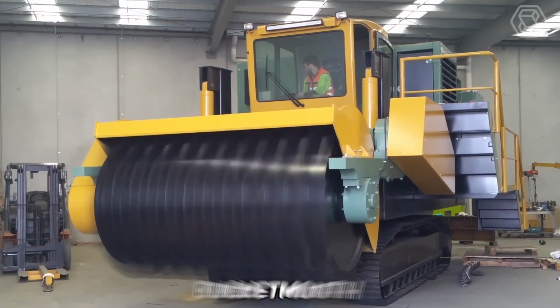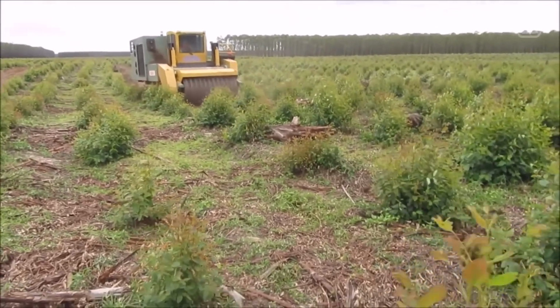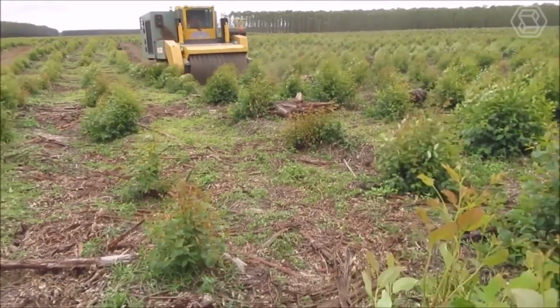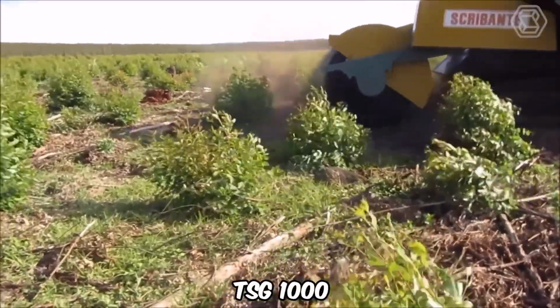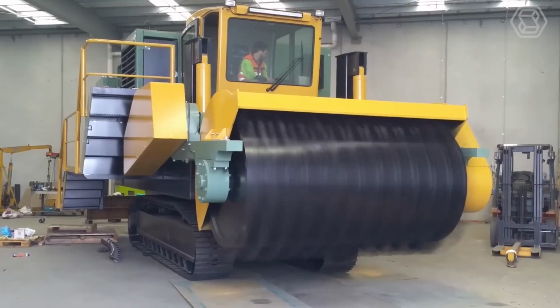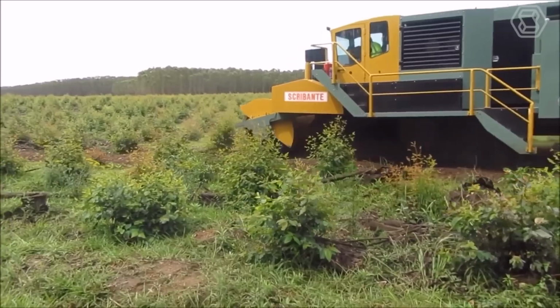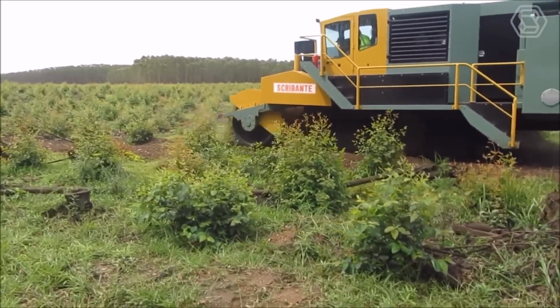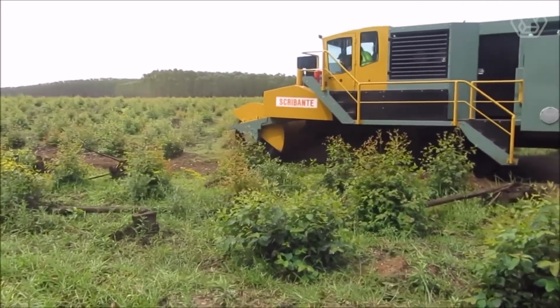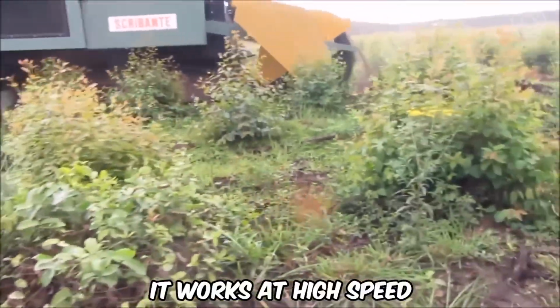Bucketmouth has been involved in land management, farmland preparation, and major landscaping operations around the world for over 10 years. Their TSG 1000 series mulcher actually adds to the profitability of companies that utilize such systems. As you have already realized, this tractor is used specifically for mulching. At the front of the cab is the roller, and it moves on a tracked base. There are spiral-shaped spikes on the shaft. It works at high speed.